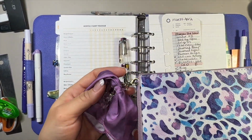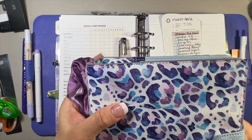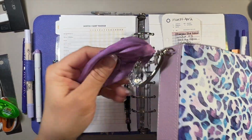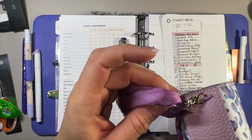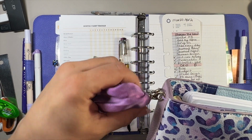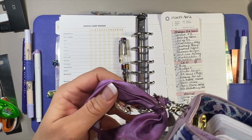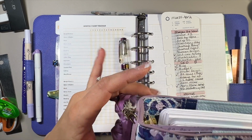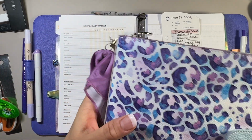So I recently had a Planners Anonymous haul, and I'll link that video too if you guys want to check it out. So what I did is these two charms on this planner. This is from Under the Stars, the first one with the moon and the star. That's Under the Stars, right there. Okay, and then this one with the bow and the gem, that is from Masquerade, but it goes well with this planner, so I put both of them on there.